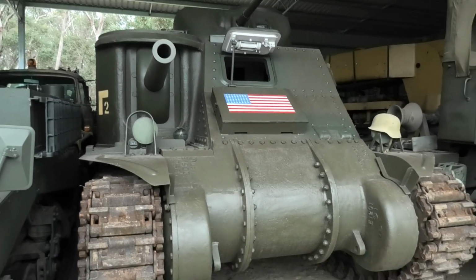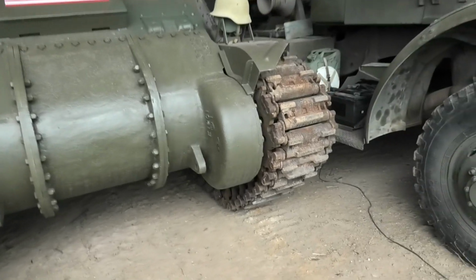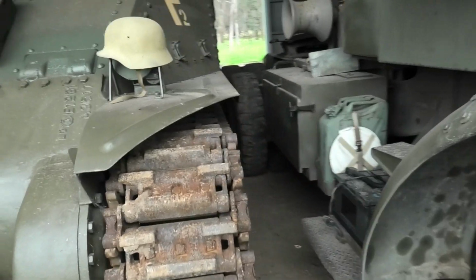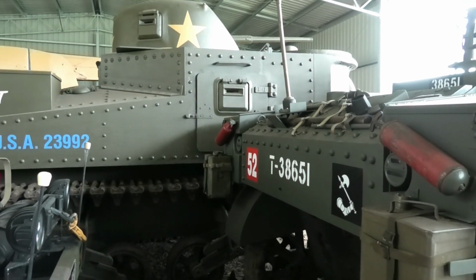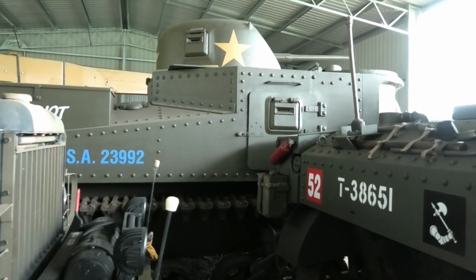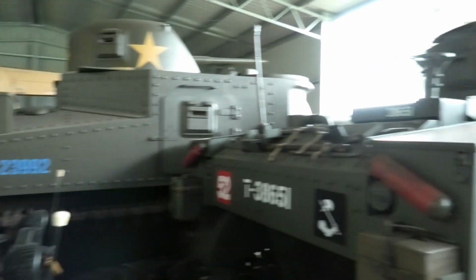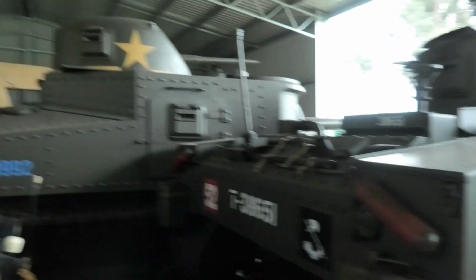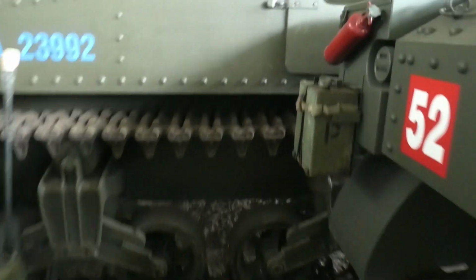I did film this one a bit last time. This is the tank named Patriot. This is a Lee, and it's still for sale. I might be able to get around the other side of it actually. Yeah, it's still for sale. I don't think it's on Milweb at the moment, but it is currently still for sale. So if somebody had a good chunk of change, I could point them in the right direction. But that's a Lee, so it's a medium tank. This is a light tank. As you can see, it pretty much dominates it. It's such a huge vehicle, but it's in particularly good shape.